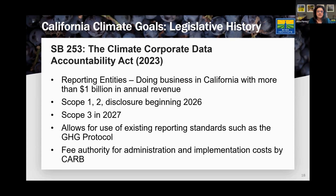I wish I had more to say in a definitive way about these things, but at this point, CARB is now going through the process. It's an informal process right now of gathering information from stakeholders, with the intention of issuing draft proposed regulations by the end of the year. But in statute now, it's expected that scope 1 and 2 emissions will be required to be disclosed beginning in 2026, and then scope 3 in 2027.